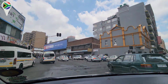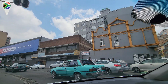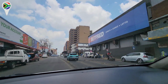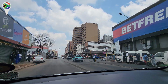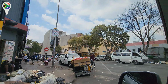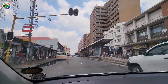So this area is not part of a set. We are trying to establish a transport improvement district here in collaboration with one of our competitors. So we'll see how it goes. But working together, yes. Even if you're competitors, if an area is a problem, you must come together and find a solution.